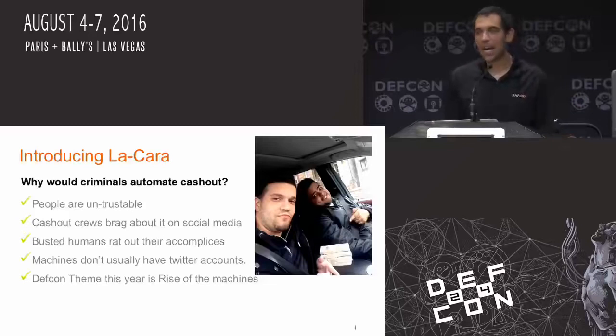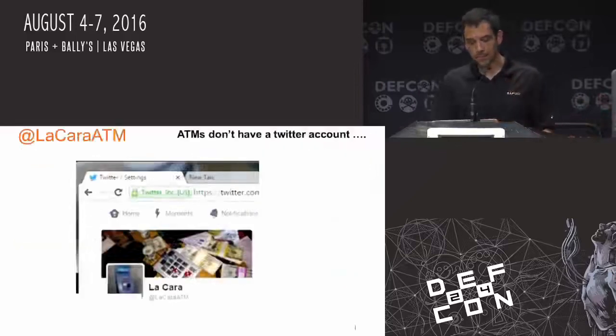And I wanted to go with a DEF CON theme this year, which was Rise of the Machines. Immediately after Jeff told everybody what the theme was for the next year, I was like, I'm going to make an ATM machine that can do its own fraud. It'll be a beautiful thing. So going along with the theme, there is the standalone, which would be more practical, and what I actually imagine the bad guys using in the wild. And Lacara does have its own Twitter account actually.